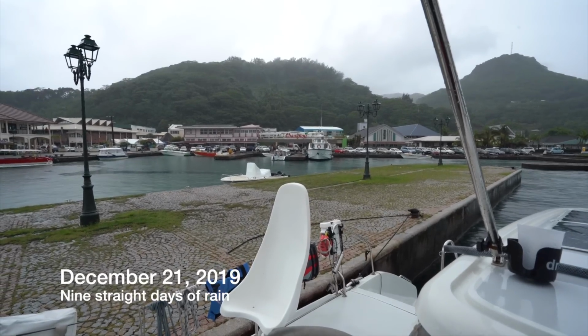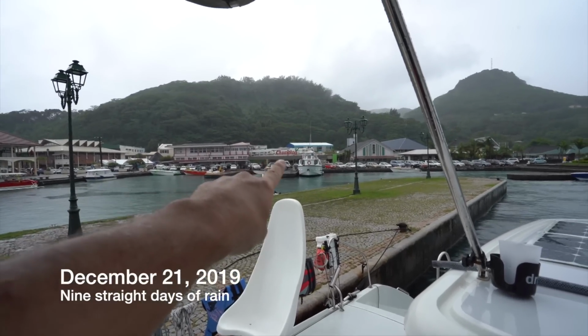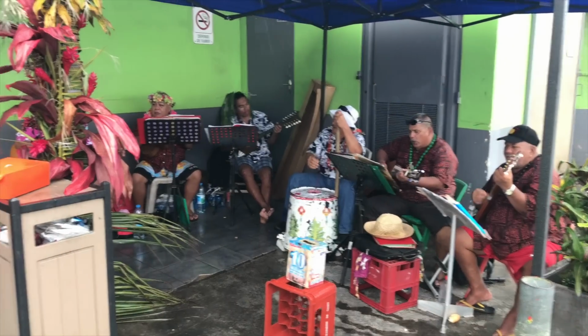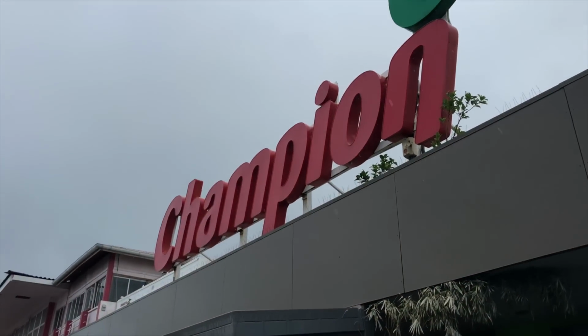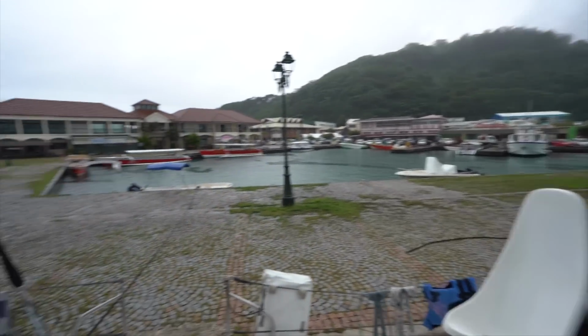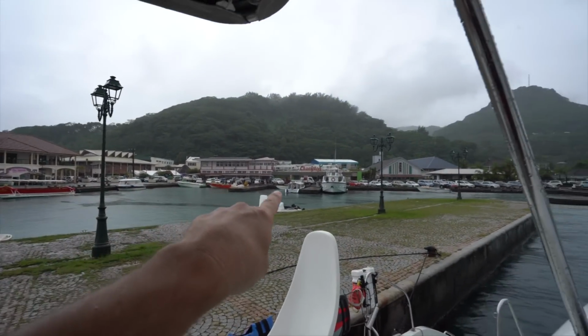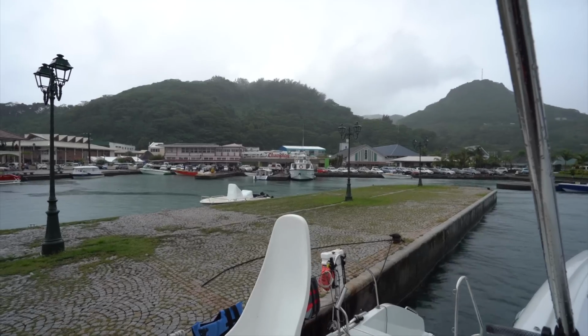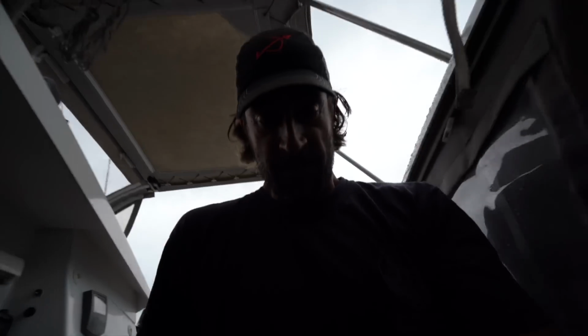All right, so here we are. We're in Raiatea on the town docks. That right there is the Champion supermarket. There's probably no better provisioning setup anywhere that we've ever been. You can just walk right over to the Champion, get everything you want to eat and drink, and throw it on your boat. Pretty good setup. It wasn't just raining all the time.